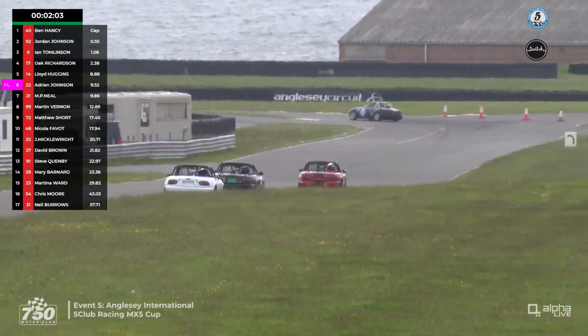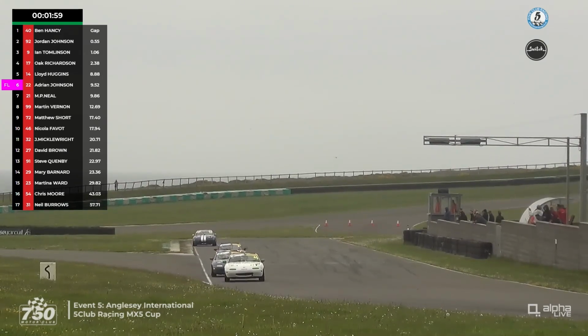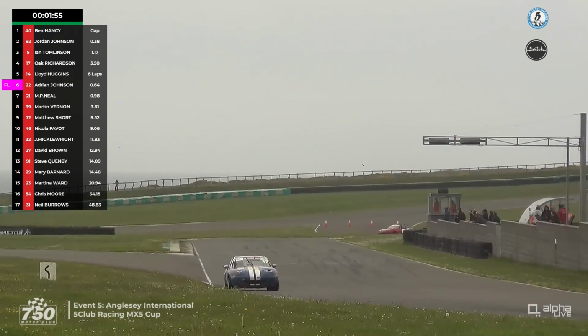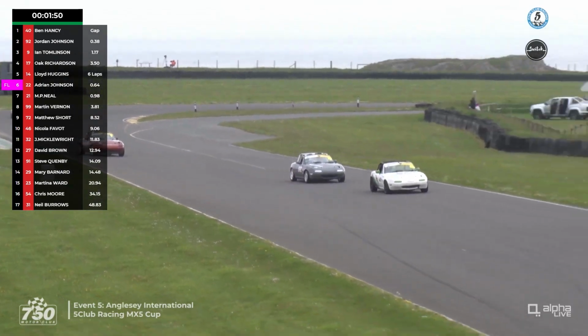And up front, Ben Hansey's had a big moment out of the final corner over the curbs. What I was going to say is he had pulled clear of Jordan Johnson, but that brief slide, he managed to save the slide, has meant that lead battle potentially is going to be back on over the final 2 laps. And again, they're out wide at the first corner, Johnny.